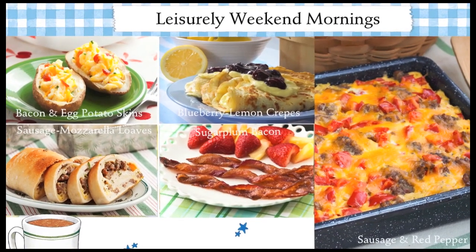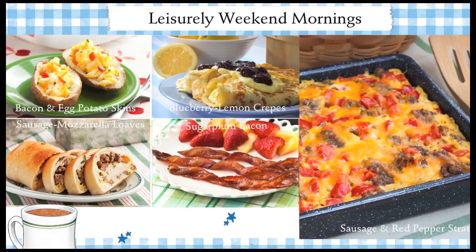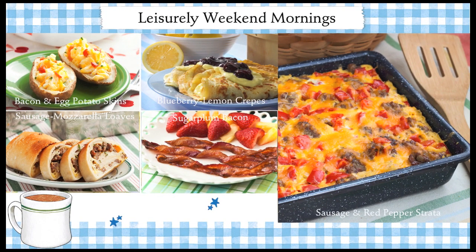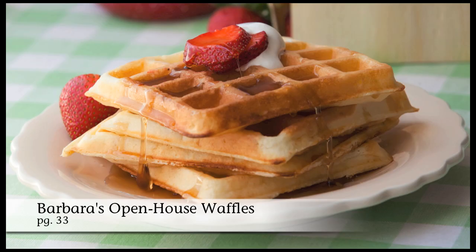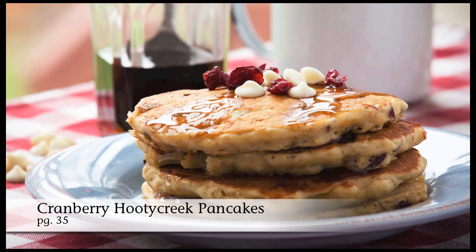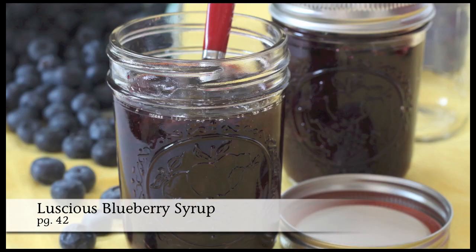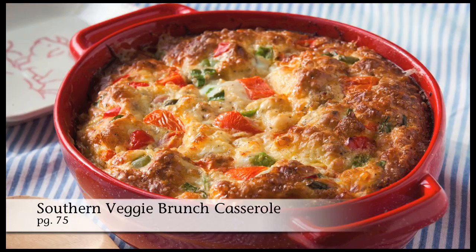Our chapter of leisurely weekend morning recipes is filled with both tried and true breakfast favorites, like sugar plum bacon, Barbara's open house waffles, cranberry Booty Creek pancakes, and easy to make special treats like blueberry lemon crepes with luscious blueberry syrup and southern veggie brunch casserole.